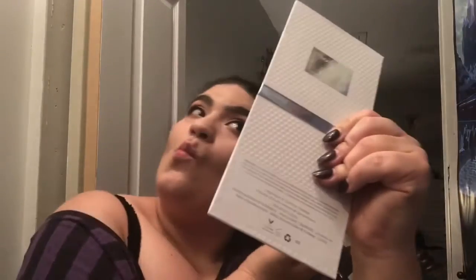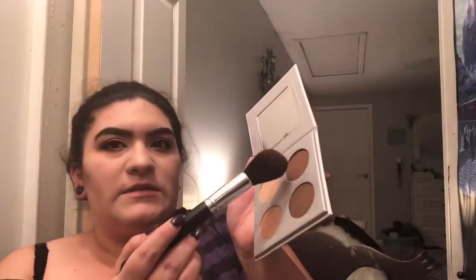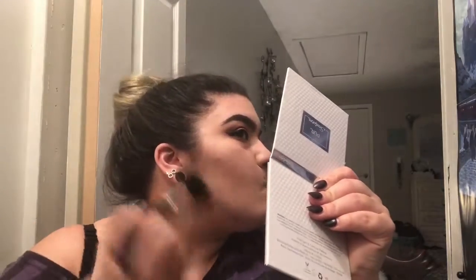Here's the thing, it smells good. Let's blend it out a little bit. The thing is, I'm breaking out so bad, I'm just gonna accentuate it. The first one I did was this top one. I'm gonna do the bottom for underneath, but holy crap, it's so pigmented. Which I guess is good. Could be good or could be a bad thing with contour.